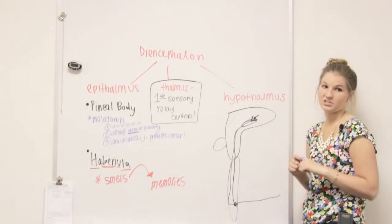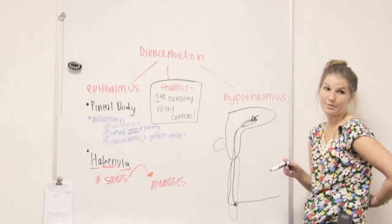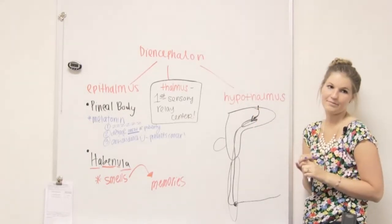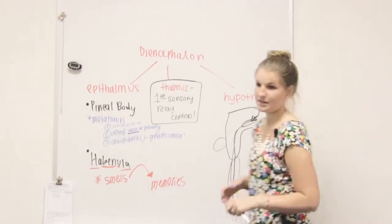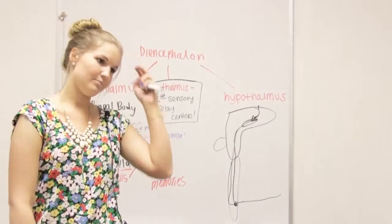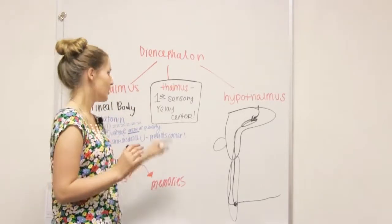Then if I want to make it a conscious thought, let's say I'm getting a back scratch, I'm like, oh, this feels so good. I'm going to go to my parietal lobe next, in the sensory cortex. Or I feel my laptop and think, oh, it's a little cold. Same thing: parietal lobe, but first, thalamus. Okay, I'll show you a video of that.